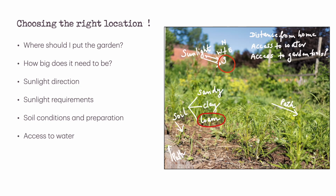But I amended the garden soil with compost from the school, and then it was all fixed. Access to water is really important, because I've had times when, in the patch of land where I first started my garden, I had to carry water cans to water the patch, and it was quite cumbersome. On the balcony, it's much easier.